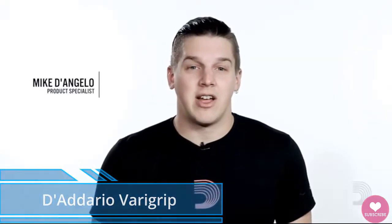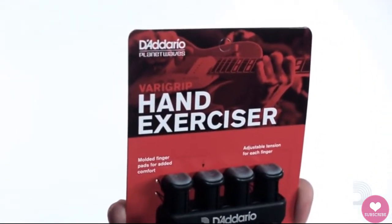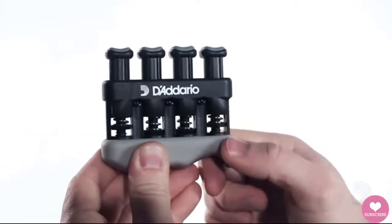Hi, I'm Mike from D'Addario, and this is the VariGrip. The VariGrip is the ultimate conditioning tool for musicians, designed to develop and maintain the strength and dexterity of your fingers, hands, and forearms. The VariGrip features an ergonomic design that fits comfortably in your hand. Where other exercisers are available in one tension, forcing you to buy multiple units for different tensions, the VariGrip is the only hand exerciser to feature adjustable tension at each finger. Turn to the right for more tension, and turn to the left for less tension.